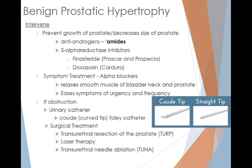What are we going to do for BPH? They're going to prevent the growth of the prostate or decrease the size of the prostate. And the only thing that decreases the size of the prostate are testosterone inhibitors. I guess it doesn't say anti-androgen. Androgen is another word for testosterone.